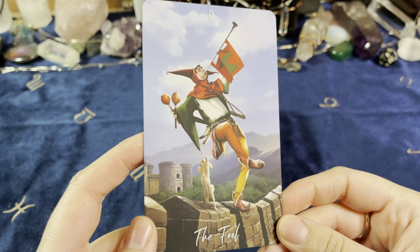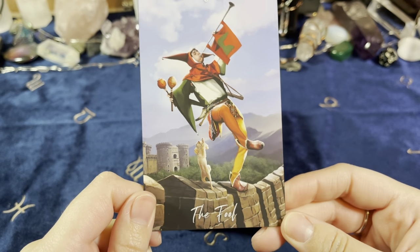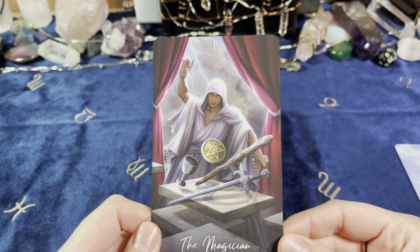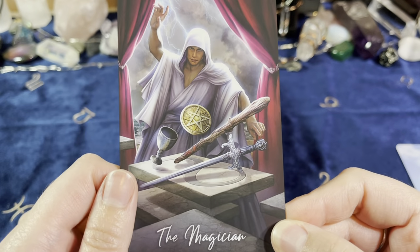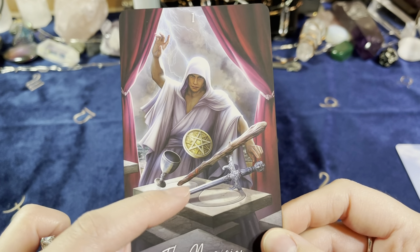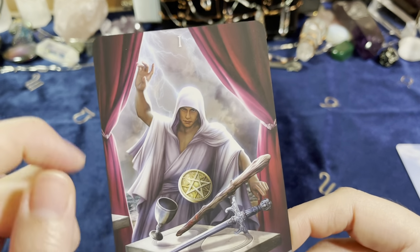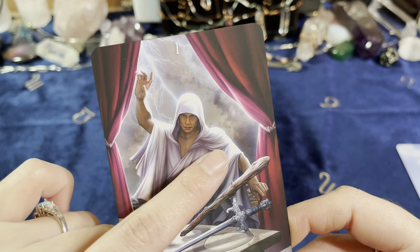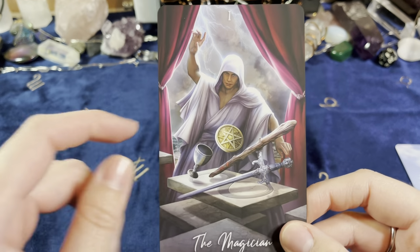These colors are so vibrant. Oh, look, the dog's trying to get the bell on there. I just noticed that. That's so cute. The Magician. Look at the detail on the marble right here. This feels so nice. You got your cups, pentacles, wands, and your swords, your infinity symbol right there. I love the lightning back here and the hints of light on them, or how the artist did that on the clothes. That's really cool. There's water back there.